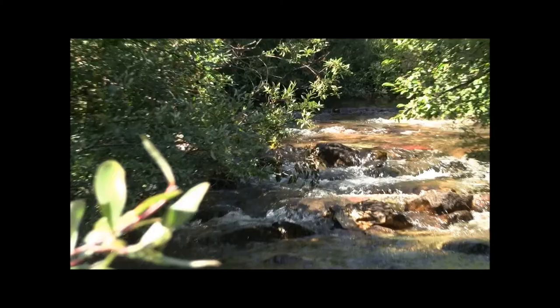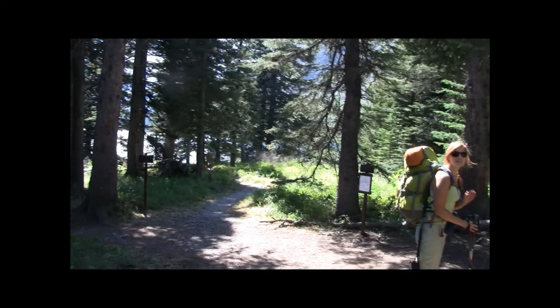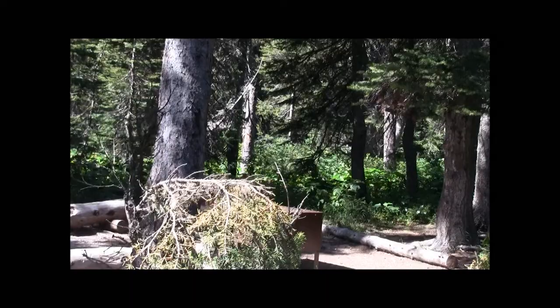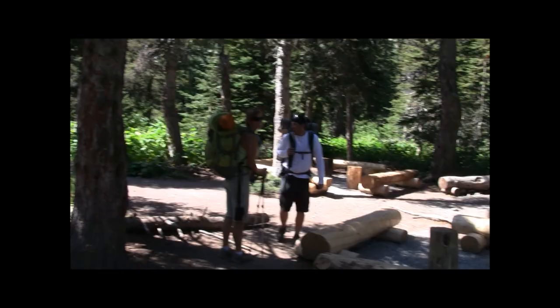Got to Elizabeth Lake Foot Campground. Pretty cool. They got bear lockers instead of the poles, so Shane doesn't have to do any fancy work on getting the rope over the pole. I'll have a girl show me up and throw it. And we're gonna go down and check out the lake. Look at that.